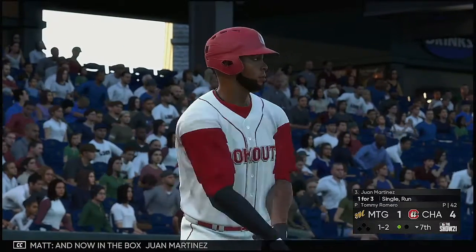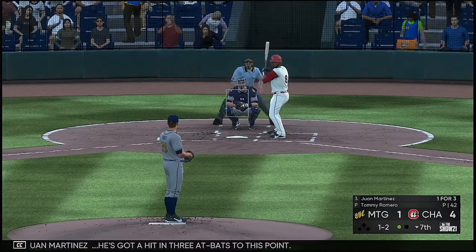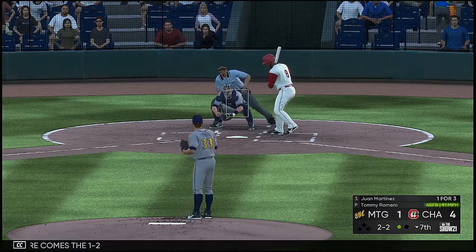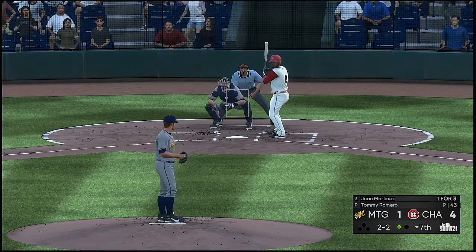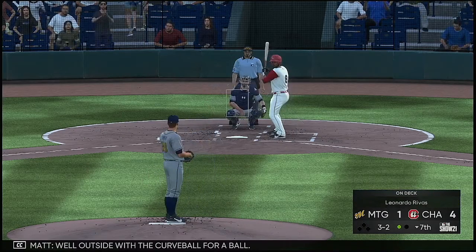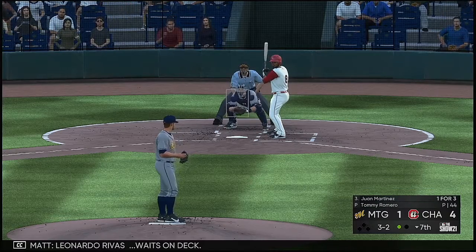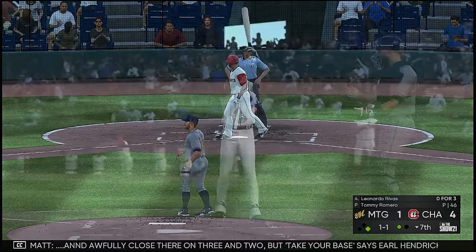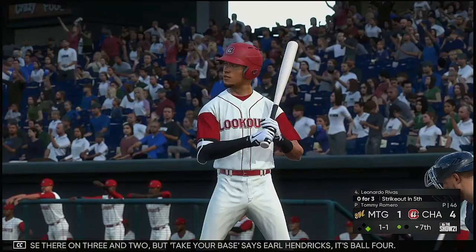And now in the box, Juan Martinez. He's got a hit in three at-bats to this point. Here comes the 1-2. Ball. Well outside with the curveball for a ball. Leonardo Rivas waits on deck. And ball off and close there on 3-2, but take your base, says Earl Hendricks. It's ball four.